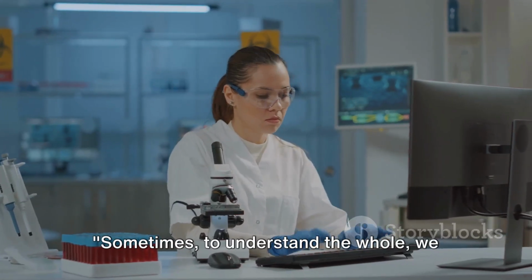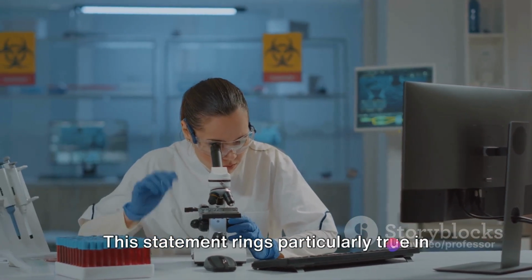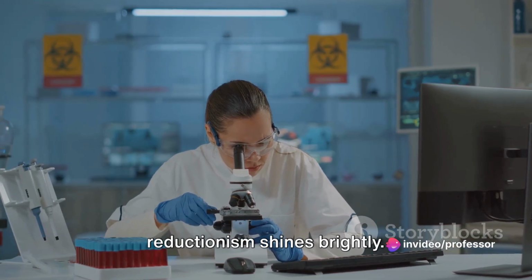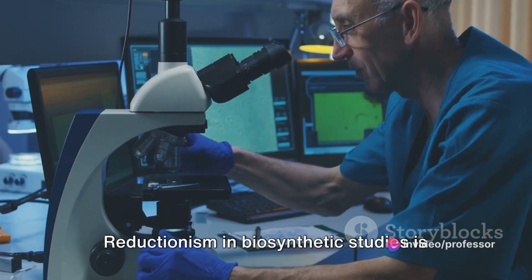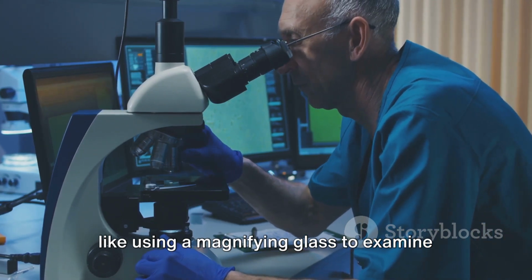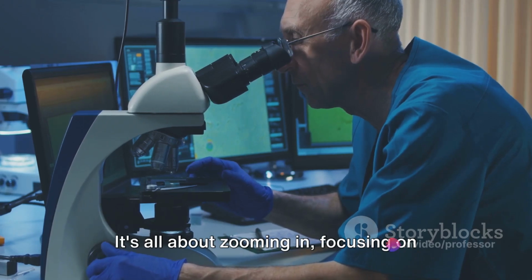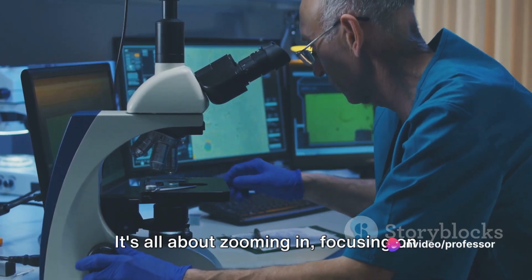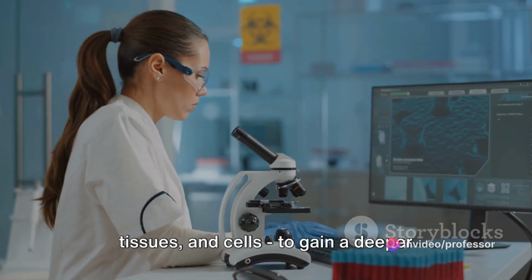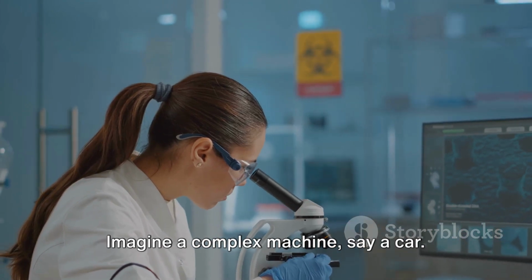Sometimes to understand the whole, we need to study its parts in isolation. This statement rings particularly true in biosynthetic studies where the power of reductionism shines brightly. Reductionism in biosynthetic studies is like using a magnifying glass to examine the intricate details of a beautiful painting. It's all about zooming in, focusing on the individual components, the organs, tissues, and cells, to gain a deeper understanding of their roles and functions.